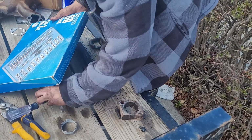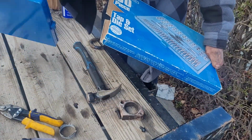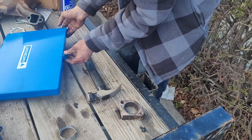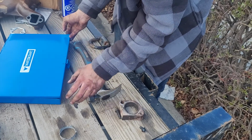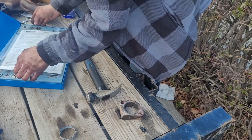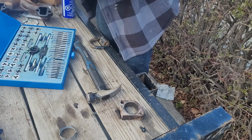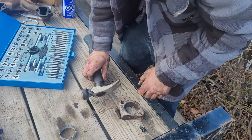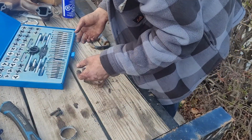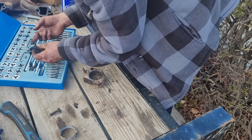Right here is my tap set, and it's old, and I love it. That is from Canadian Tire. This is actually pretty darn cool. I like this thing. Brand new, actually. Well, not brand new. I've only used it, I think, twice, but it's brand new, guys. All right. Now, I have these two bolts. Very different lengths, but whatever. I'm not exactly sure which one they are.